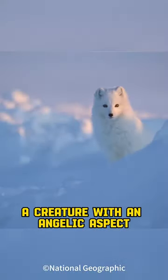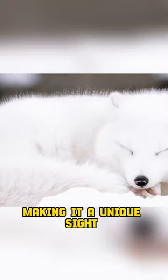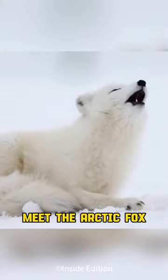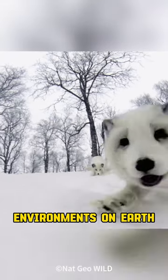A creature with an angelic aspect is foraging in the harsh Arctic circumstances, making it a unique sight in the snowy environment. Meet the Arctic fox, a master of survival in one of the most unforgiving environments on Earth.